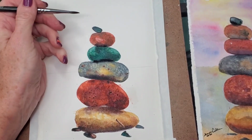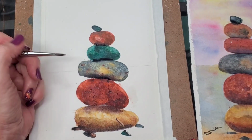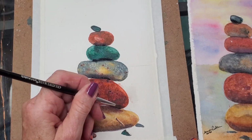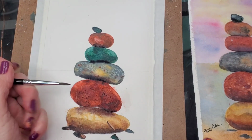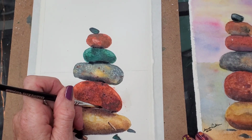And I need to finish off the shadowing down below on the red stone as well. So I will do that, keeping in mind that white area that's there on the underside of the stone. I don't want to lose that.